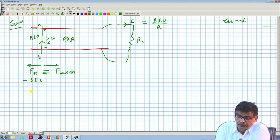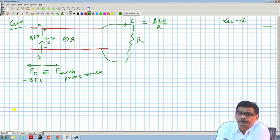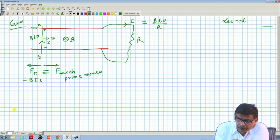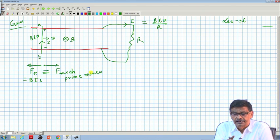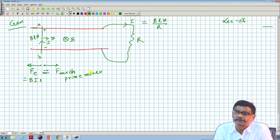Got the point? Therefore, this is called the prime mover, which drives the generator. To make a generator run, you must have some external agency which will provide the much needed mechanical force to match the electromagnetic force and make the generator run at constant speed. If any upset between these two happens, the net force acting is F mechanical, which must act along the direction of the velocity. If F mechanical is greater than F electromagnetic, it will accelerate. If F mechanical is less than F electromagnetic, it will decelerate. If these two are the same, it will run at a constant velocity.